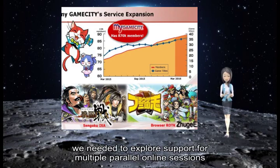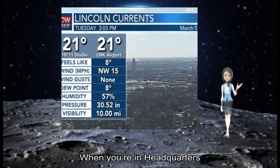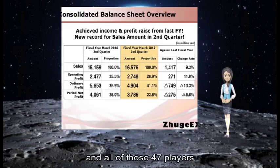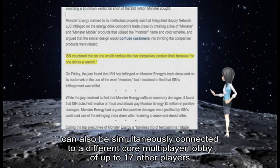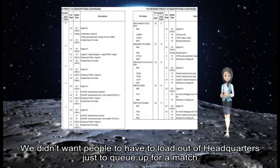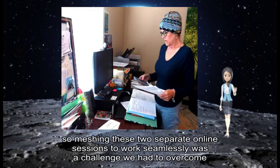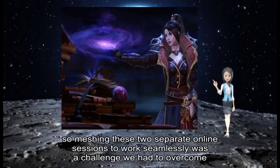On top of that, we needed to explore support for multiple parallel online sessions. When you are in headquarters, you are connected to 47 other players. You, and all of those 47 players, can also be simultaneously connected to a different multiplayer lobby of up to 70 other players. We did not want people to have to log out of headquarters just to queue up for a match. So matching these two separate online sessions to work seamlessly was a challenge we had to overcome.